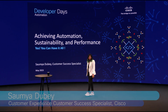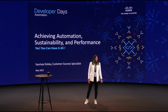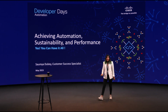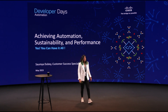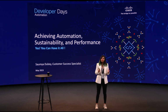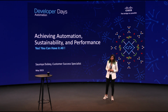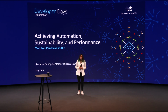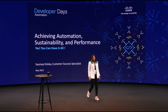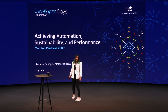Flight B, of course. The mindset shift for your customers has happened already. People now want high performance and sustainable products. So as developers, it's very important that we keep both of these pillars in mind when we design our products and solutions. So today, I want to start by saying, achieving automation, sustainability, and performance. Yes, we can have it all. But how? That's something we discover together in this session today.